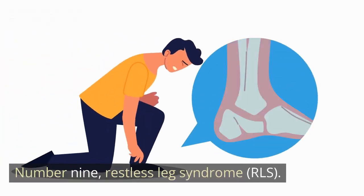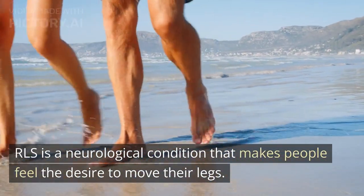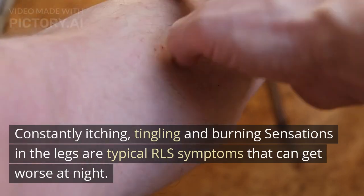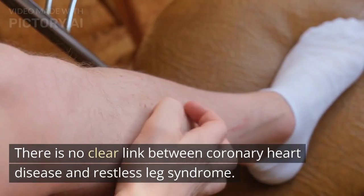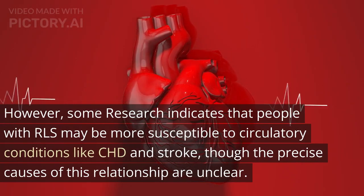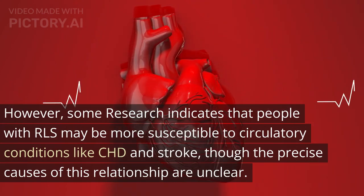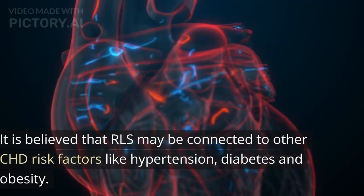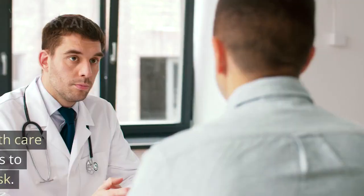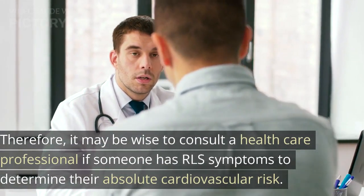Number 9. Restless leg syndrome, RLS. RLS is a neurological condition that makes people feel the desire to move their legs. Constantly itching, tingling and burning sensations in the legs are typical RLS symptoms that can get worse at night. There is no clear link between coronary heart disease and restless leg syndrome. However, some research indicates that people with RLS may be more susceptible to circulatory conditions like CHD and stroke, though the precise causes of this relationship are unclear. It is believed that RLS may be connected to other CHD risk factors like hypertension, diabetes and obesity. Therefore, it may be wise to consult a healthcare professional if someone has RLS symptoms to determine their absolute cardiovascular risk.